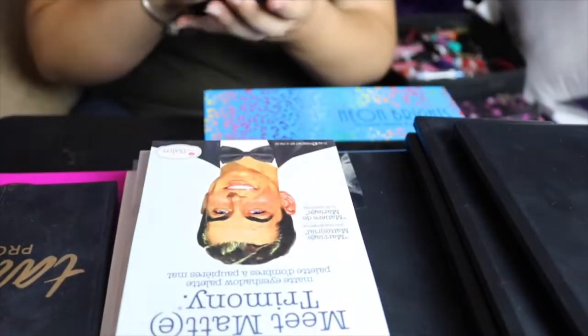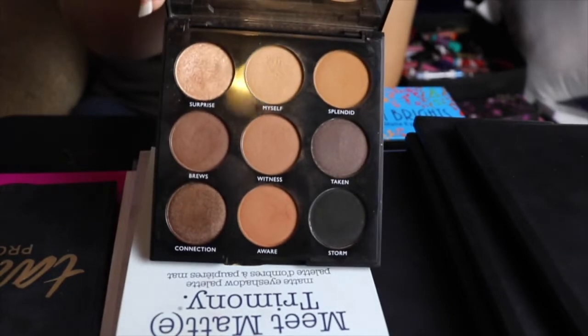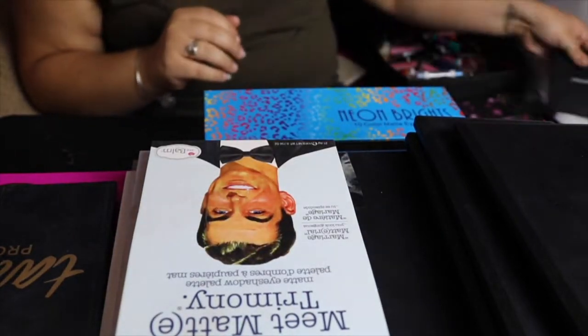Okay, the Morphe 9A Always Golden I'm keeping. It's a really great go-to palette. Just grab it and go. Amazing. Keeping that.